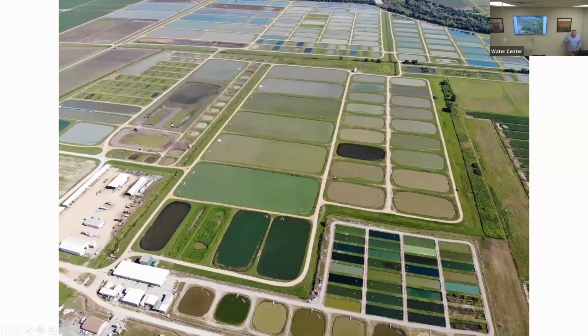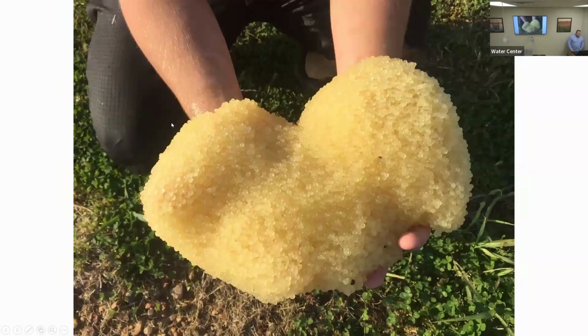So this is where I work. I know most of you in this room have been out there, just north of the general Stoneville campus. That's the Joint Mississippi State and USDA Catfish Research Facility. And it starts off every year with spawning the catfish. This is where all the catfish come from.